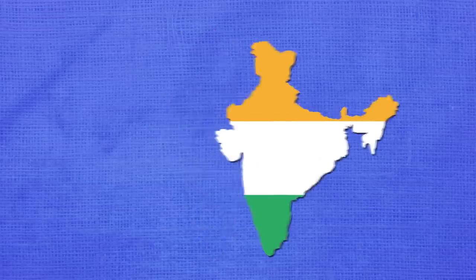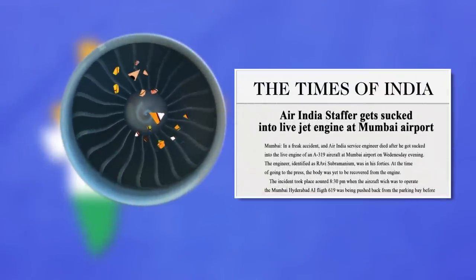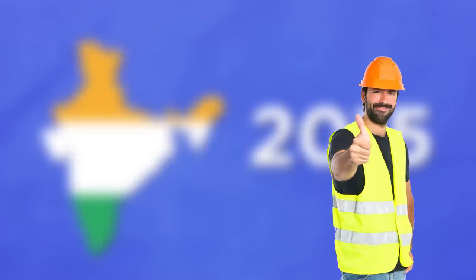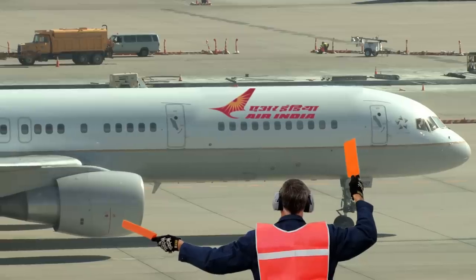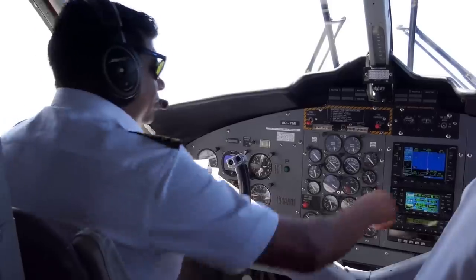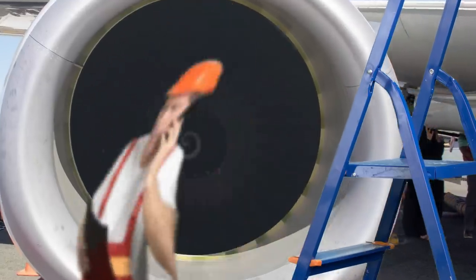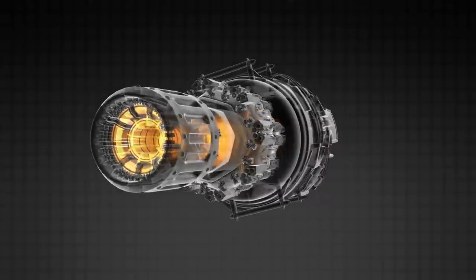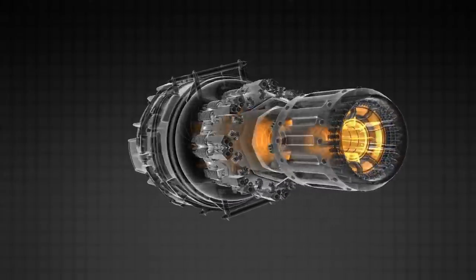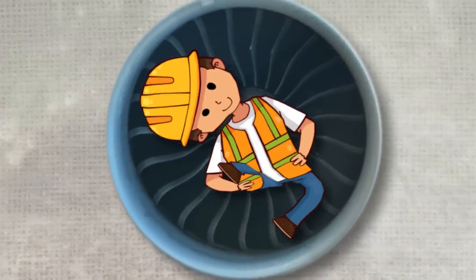And in India, in 2015, a similar incident occurred which also resulted in the death of a maintenance person. The worker, who worked for Air India, was standing next to the plane while it was being moved from an airport gate at Mumbai Airport. It's said that the pilot misinterpreted a signal and switched on the engine, sucking up the maintenance man in front of more than 100 horrified passengers. The only way to survive a brush with a jet engine is if you somehow get snagged in the inlet and don't actually get sucked into the turbine's blades.